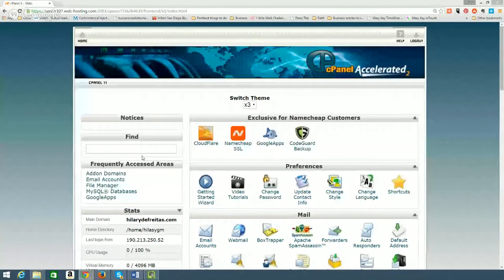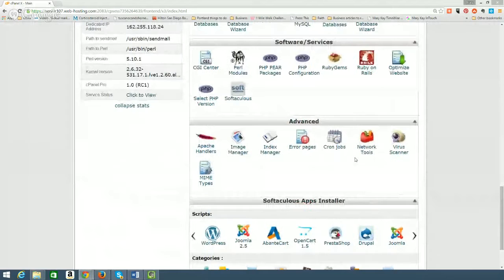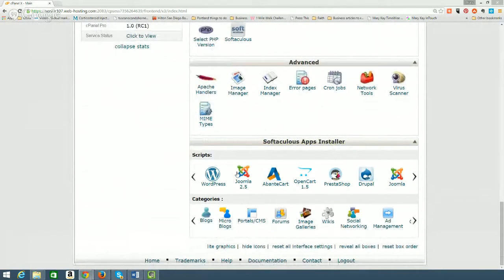All right. So we're back in your cPanel. Okay. And you would have logged into your cPanel wherever you have your hosting. Okay. And what you're going to do is scroll all the way down to the bottom of cPanel. Okay. Right. And you see where it says Softaculous Apps Installer. All right. Now it's usually at the bottom, and you see when I hover over here, I could drag it up to the top because this is what you're already going to be using. You're basically going to click on that button that says WordPress. Okay.